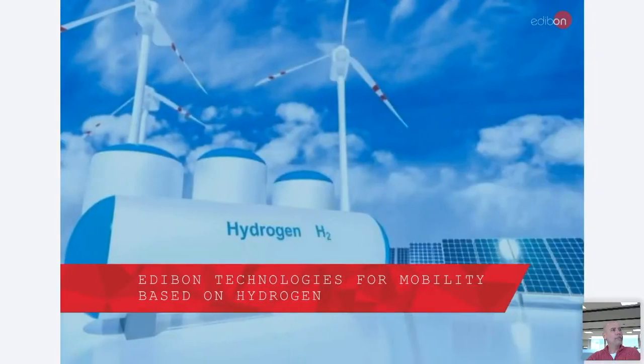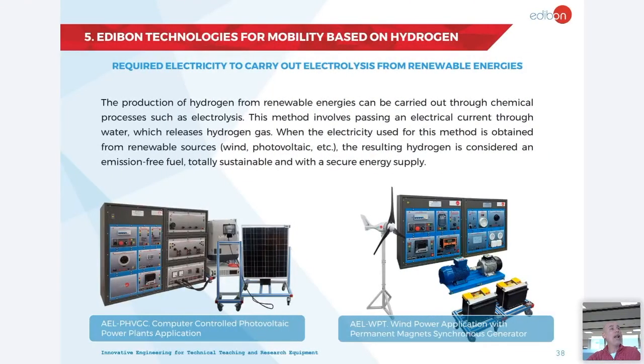What we have here: Edibon technologies for mobility based on hydrogen. And what exactly Edibon has available to show you that may interest you if you are somehow related to this area. If you are not, start getting some more information because this is going to happen. Eventually, this is going to happen. We do not know if that will be 10 years, 20, 30, or even more, but be sure this is going to happen, okay?